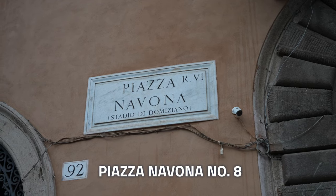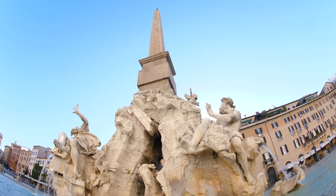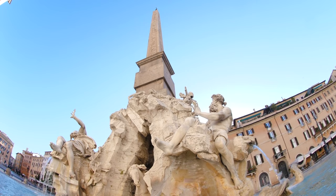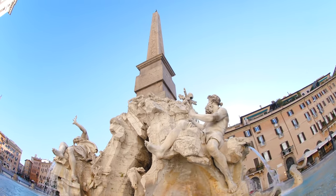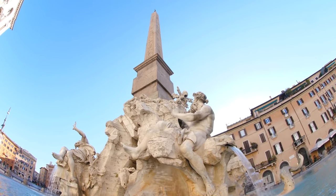Piazza Navona, number 8. Piazza Navona, a grand public square built on the site of the ancient stadium of Domitian, captivates visitors with its harmonious blend of Baroque architecture and lively ambience.